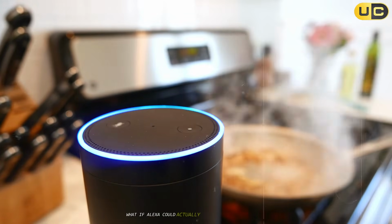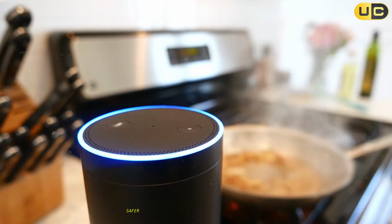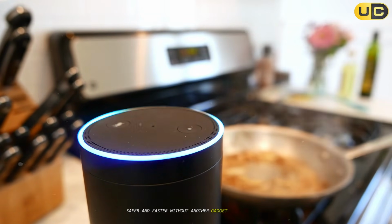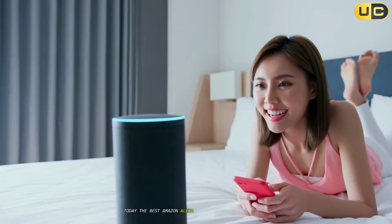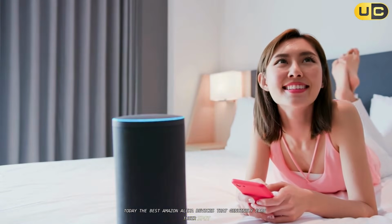What if Alexa could actually make the home feel calmer, safer, and faster without another gadget that collects dust? Today, the best Amazon Alexa devices that genuinely earn their spot.